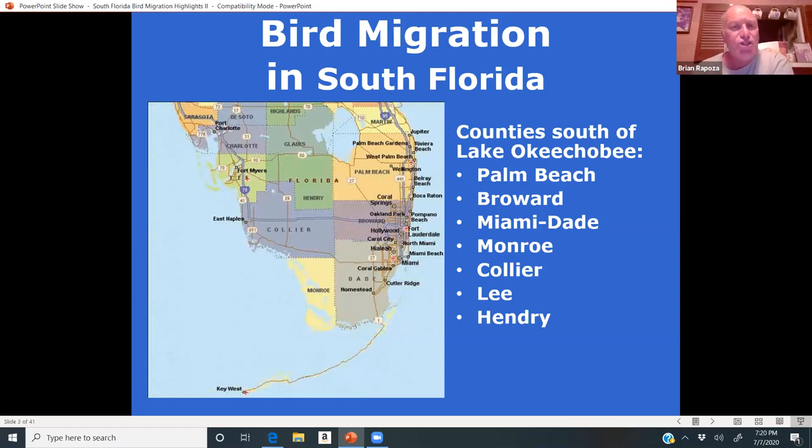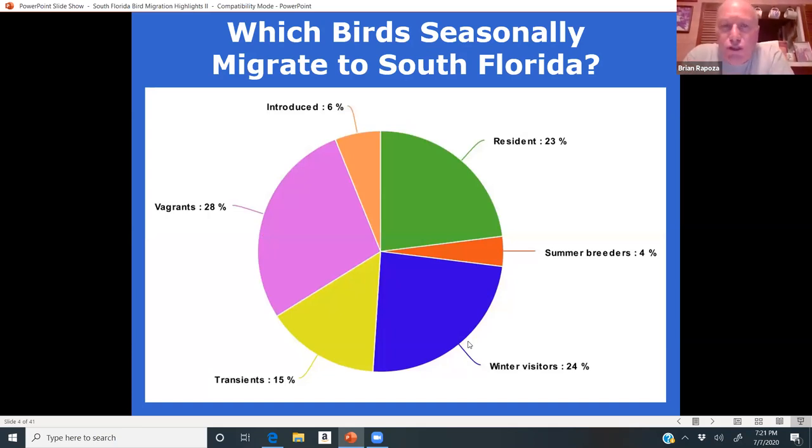If I did a presentation that was bird migration in all of Florida, it would be a different presentation than the one I'm about to give. If I tried to do a presentation for just one of the 7 counties in South Florida, say just for Palm Beach County, that would also be a different presentation. So keep in mind that how I'm going to be describing bird migration is going to be for those 7 counties.